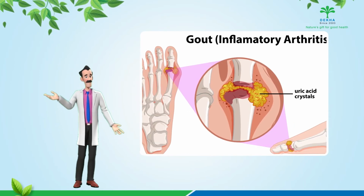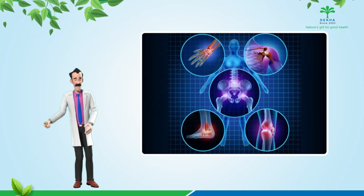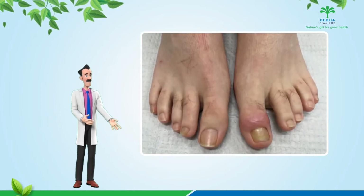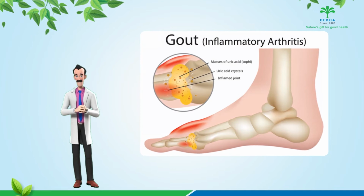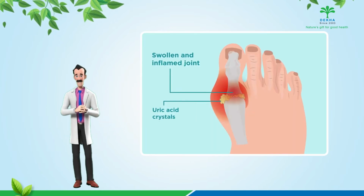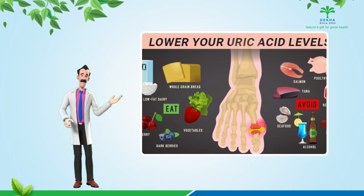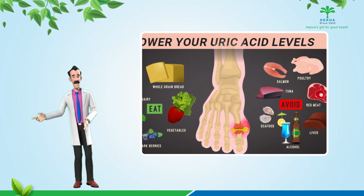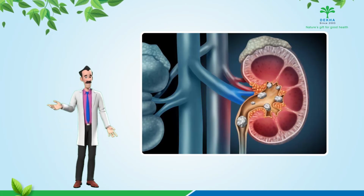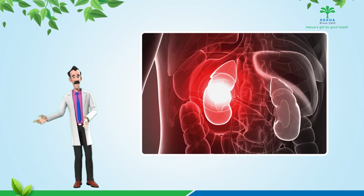Gout is a painful form of arthritis. Gout causes pain and swelling in one or more joints. It typically affects the big toe. Gout is a kind of arthritis caused by a buildup of uric acid crystals in the joints. Uric acid is a breakdown product of purines that are part of many foods we eat. It can cause attacks of painful arthritis, kidney stones, and blockage of the kidney filtering tubules with uric acid crystals, leading to kidney failure.